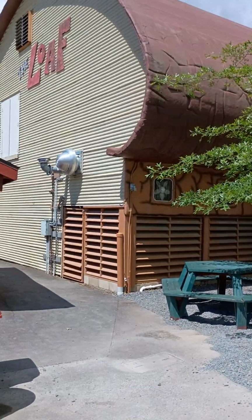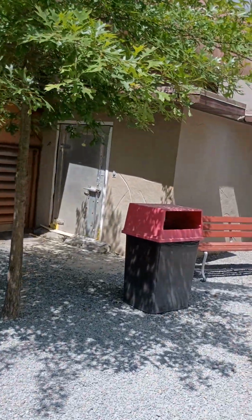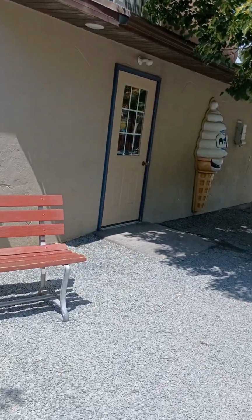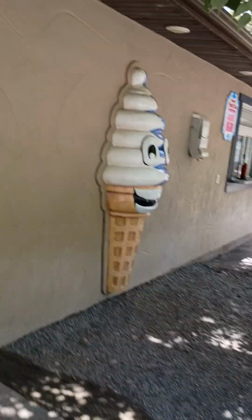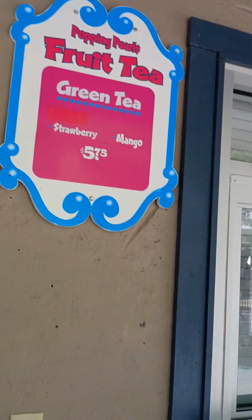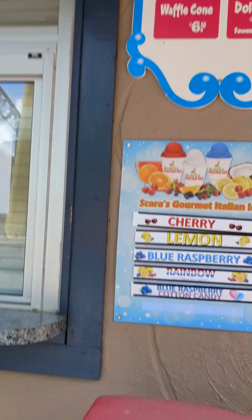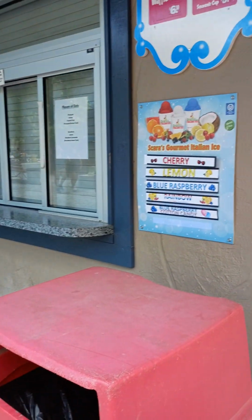And the Loaf. Everybody was asking me why the Loaf is here. It's just a thing to ask about. It's not a thing that has any bread in it, if you don't consider cookies and stuff. But they used to have other things here. Right here: popping pearl fruit tea, green tea, Funfetti Twister, Dole Whips. It seems like they're opening. If you like Dole Whips, that's what they have here.